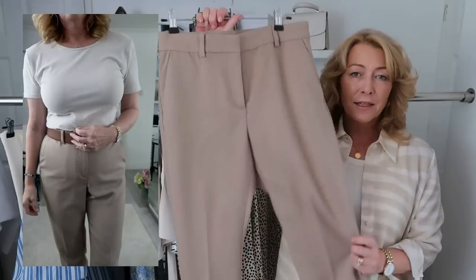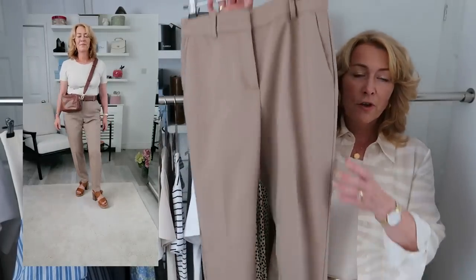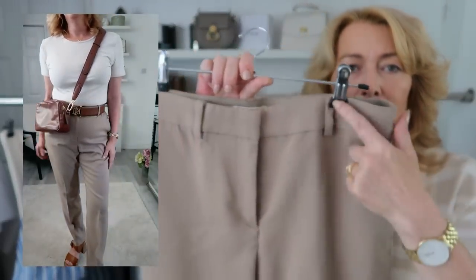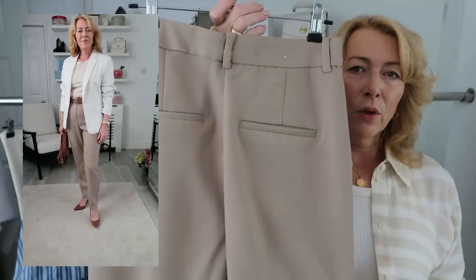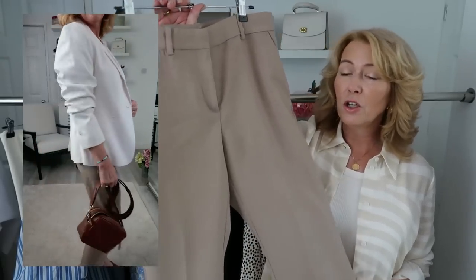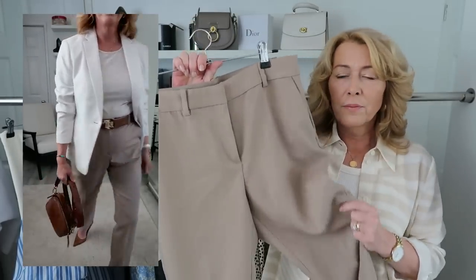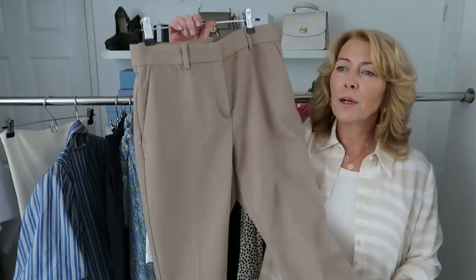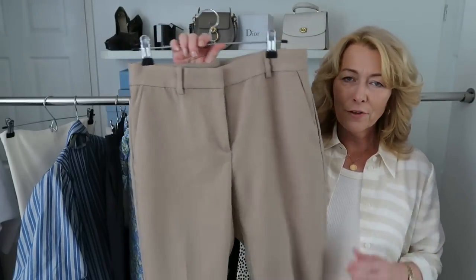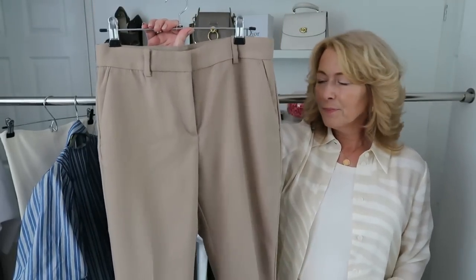These are actually cheaper. I think these are £17.99 as well. But what a beautiful cut pair of trousers. They're a nice cotton feel, pockets, belt loops, faux back pockets. I'm going to be wearing these a lot. This really is a winter colour for me. They're not a summer material. You could get away with it on the cooler days. But yeah, I just absolutely love them. I will be keeping these, ladies. I'm very pleased with these.